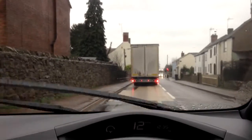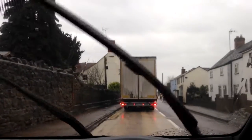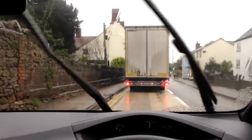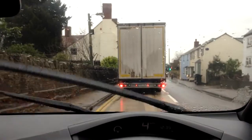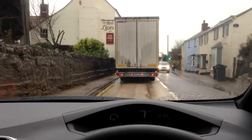The wipers today, in more heavy rain rather than drizzle, are working very well. They're auto working very well. So I'm driving to Gloucester and the back roads, and it's doing really, really well.